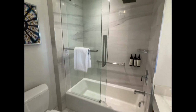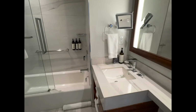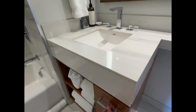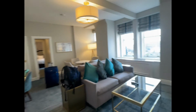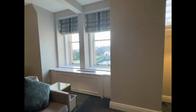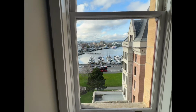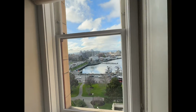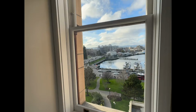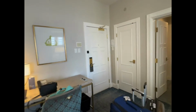So plenty of space. This one also has the nice rain shower head, luxury amenities. Let's see. Yep, those drawers work as well. And since we're here, let's take a look out at the harbor. Oh yes, you got your hop on, hop off bus. Gorgeous, simply gorgeous. Okay, moving on.